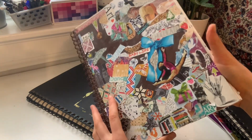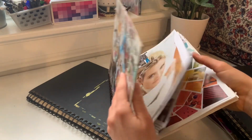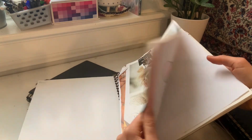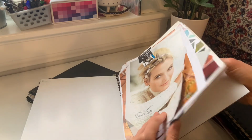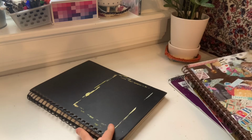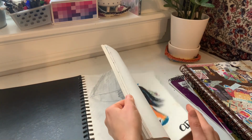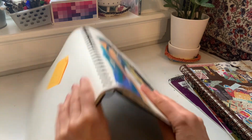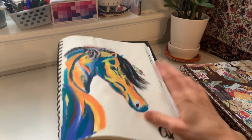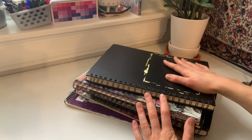I believe this one is from maybe grade 7. I'm not quite sure. So flipping through here, I was doing lots of magazine stuff, I guess. So here's an interesting portrait. And then I have one more over here. This one, I don't know what's up with the cover. This was when I was really into sketching, I'm pretty sure. And I do really like how this horse turned out, considering I was probably 12 or something when I did it. So I think it's pretty cool. So those are all of my sketchbooks.